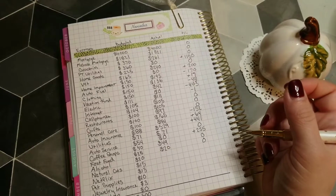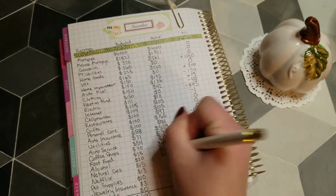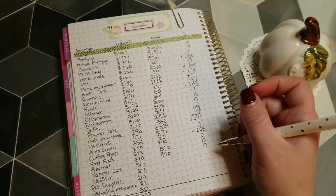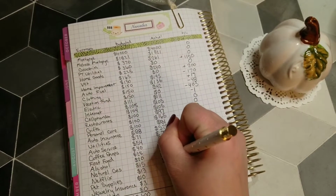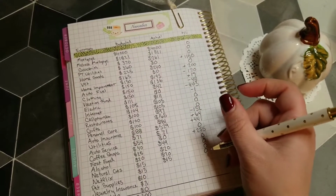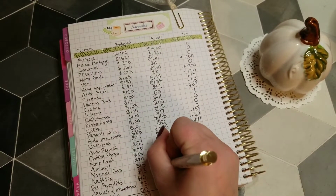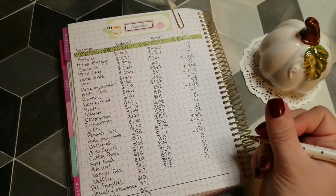And then alcohol. We spent $20, so actually on budget there. That's surprising. So we're starting at 0 again. And then natural gas should be on budget. $15. Yep, $15. So that's at 0. Lots of zeros. That's what I like to see, so that there's no extra over or under. Netflix is also going to be on budget. $13 and a 0.